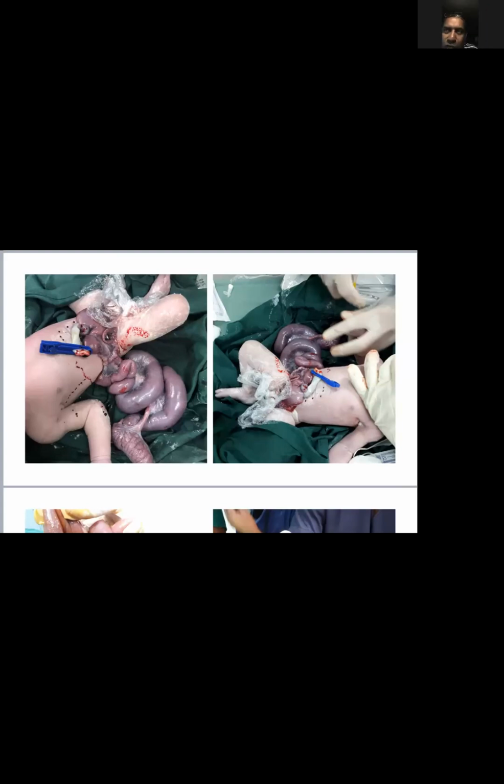Okay, so what are the indications of doing a primary anastomosis? A good example is your case. If you look at the eviscerated bowel, there's not much peel. It doesn't look too edematous, it doesn't look too inflamed. It's viable and it looks healthy. So with your case, you might think of doing a primary resection and anastomosis.